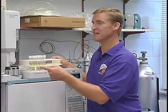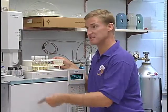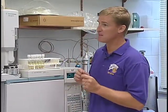Once we have the sample in the vial, there's a robot here that's controlled by the computer that will inject a sample every 24 minutes. As soon as the sample goes in, it enters a very long glass tube. It's about 30 meters long. If it's a very large molecule, it's going to move very slowly. If it's a very small molecule, it'll move through fairly quickly. When it gets to the very end of that tube, there's a flame there, and it's going to burn off the molecule. Depending on the intensity of the fire that's created when that molecule comes out at that time, it creates a signal. And that allows us to determine not only how much oil was in the plant, but the specific components that actually make up that oil.